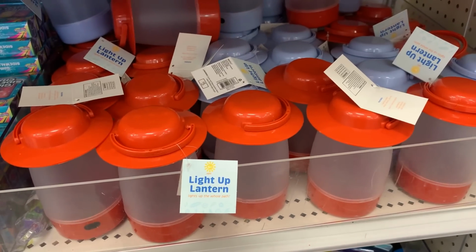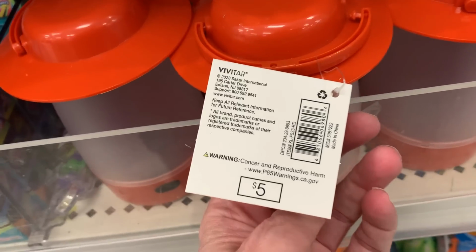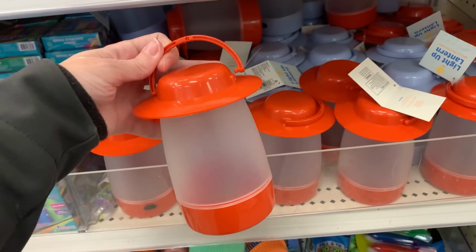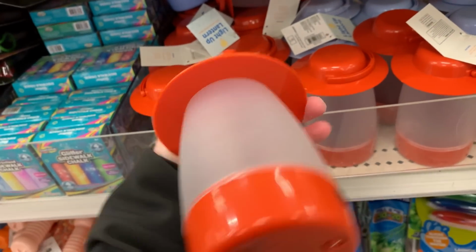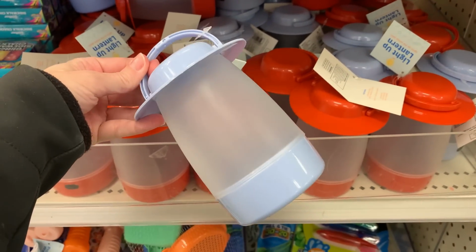I've got some little plastic light-up lanterns here. These might be nice for camping trips or just using out on your patio or deck in the evening. They are battery operated, and it looks like the batteries don't come with them, so unfortunately I can't turn them on and show you what they look like. I think they come in two colors. You can either get red or a pretty light blue color.